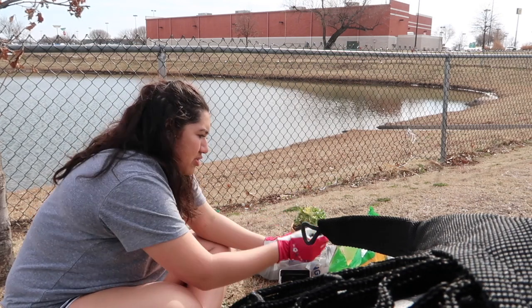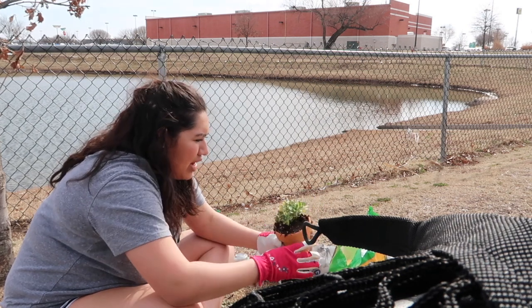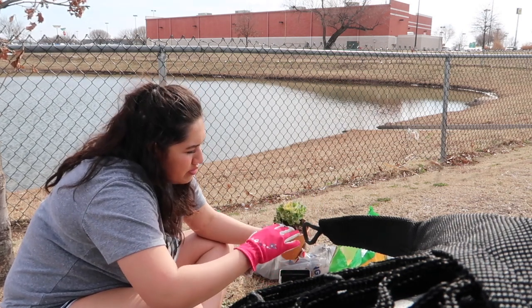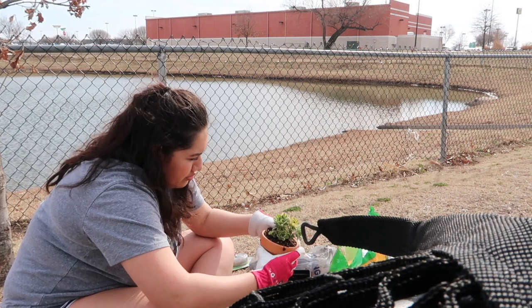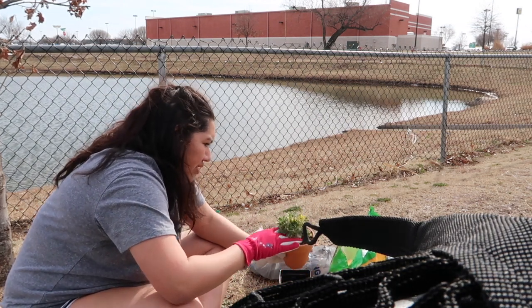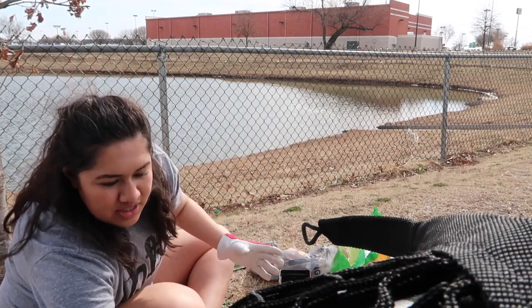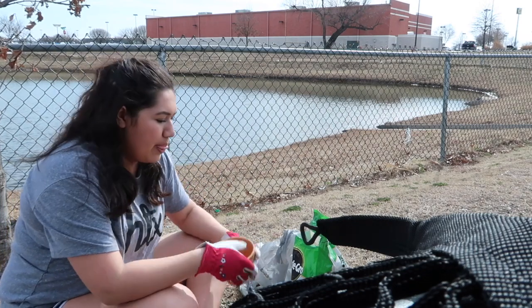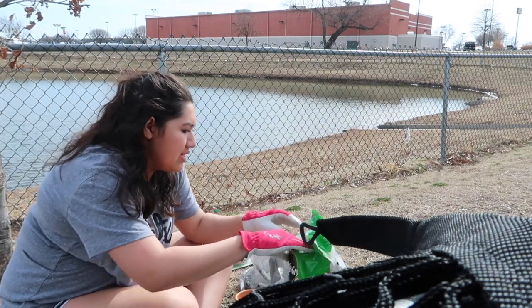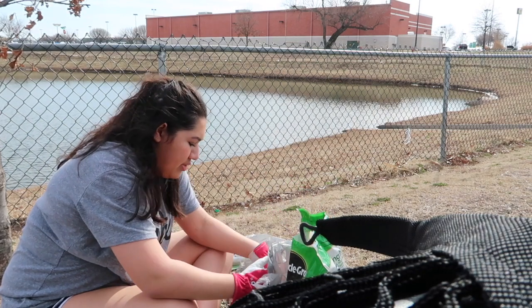And I just fill it with soil to the sides so that it's sturdy and it's not wiggling around. And that's my first little plant that I just replanted. I like to use these terracotta pots, and then I like to paint little designs on them. You'll see when I show you my form.